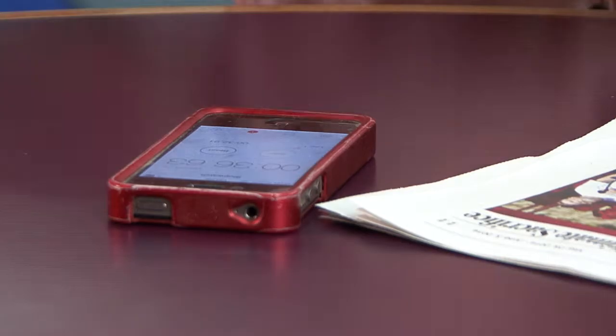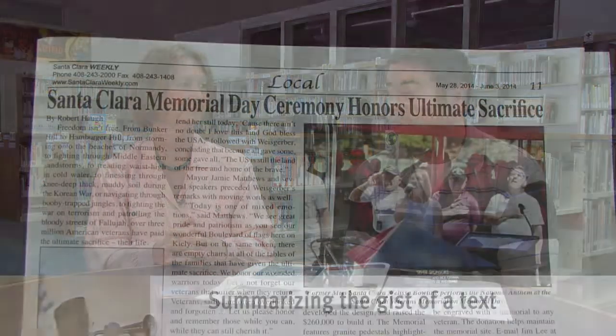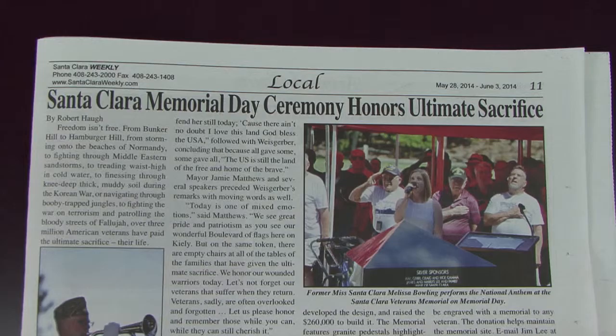Okay, stop. So you had 2 minutes to skim this article. What's the general idea? What's the big takeaway from this idea? The Memorial Day in Santa Clara. And someone I knew who was a veteran, and he plays the trumpet. And there was the mayor, people from City Hall, Parks and Rec was there, and former Miss America saying the national anthem.